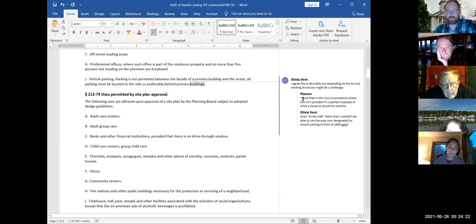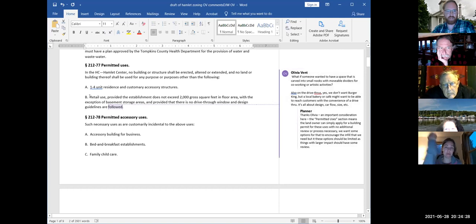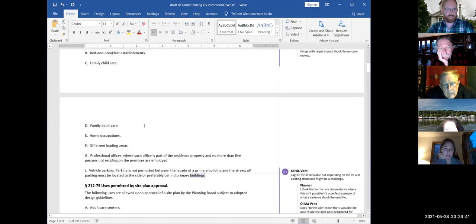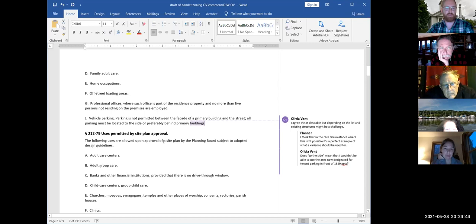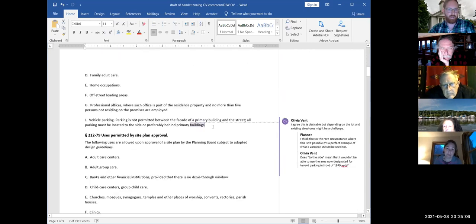I think this gets to Olivia's first question, which was about how we only have these two permitted uses. I can remind everyone, there are three categories here: permitted uses, permitted accessory uses, and permitted uses by site plan approval. For example, in the Hamlet Center Zone, we've started with retail use up to 2,000 square feet, so someone who wants to open something really small doesn't need site plan approval. They go to the building department, ask for a building permit, and build it.